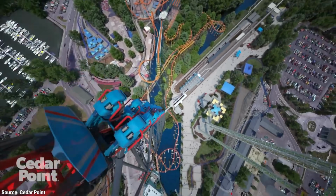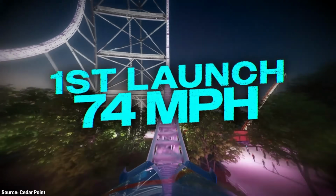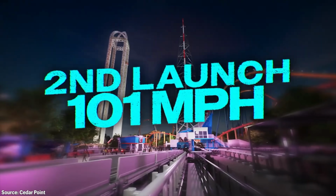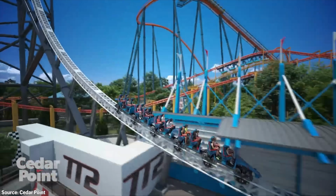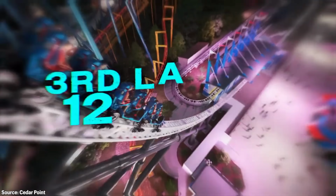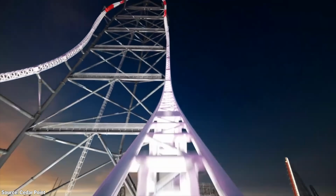tall is being introduced. And the ride will feature a swing launch where an initial forward launch accelerates trains to 74 miles per hour. That leads to a rollback on the top hat, followed by a 101 mile per hour backward launch that sends trains up the new 420-foot tall vertical spike. This leads into the 120 mile per hour forward launch that sends trains up and over the top hat.